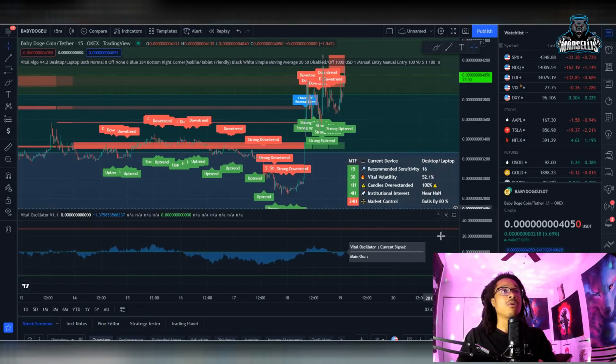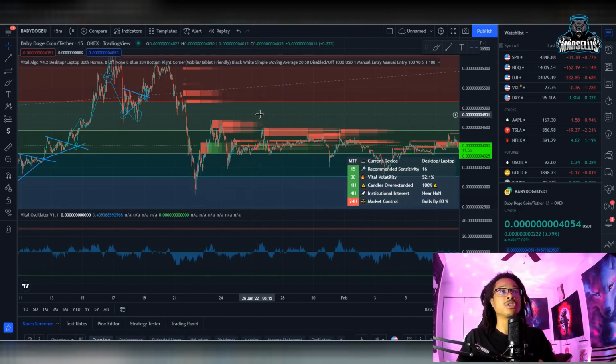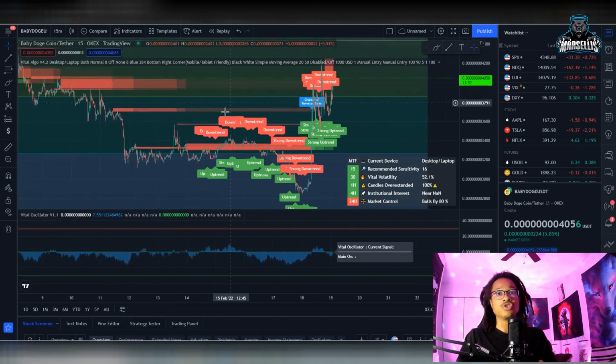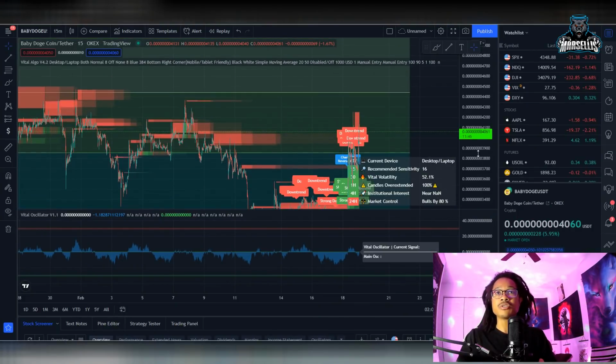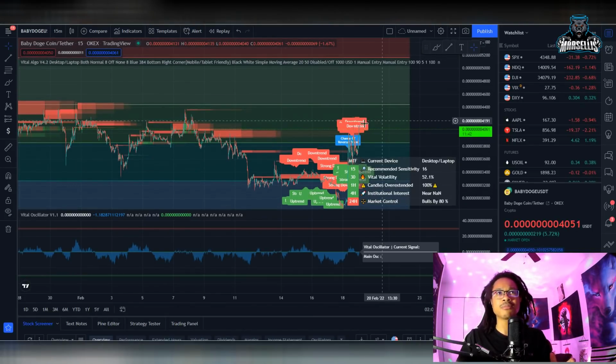But now, what you really want to look at is the possible uptrend that we could be having here for Baby Doge. So moving on to the next thing here, let's just zoom out a little bit. I'm trying to bring this into a better point of view because for some reason I used the mobile version of TradingView, and it kind of messed up my chart a little bit.